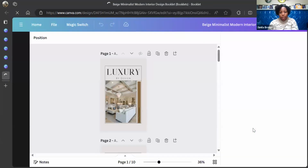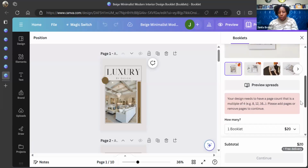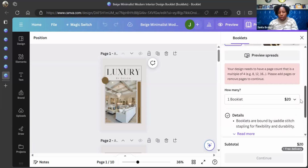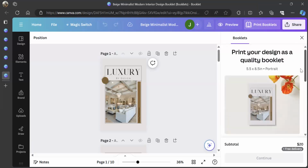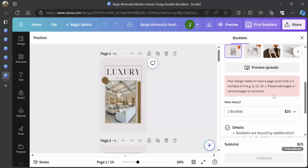So here I can resize this if I want to. Yeah, this is that 5.5 by 8.5. You can change the size if you print it with them. I just change the size when I send it to Office Depot. But you can see one booklet is $20 if you print it out with them.